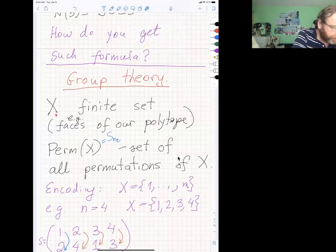So suppose you have a finite set. For example, in our case, it will be faces of our polytope. Then you will have the set of all permutations of this set. So let's say this set is X. And we will just label its elements by numbers 1 through m. It's a finite set. So then this set is denoted by Sm.